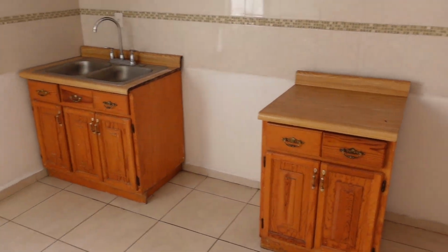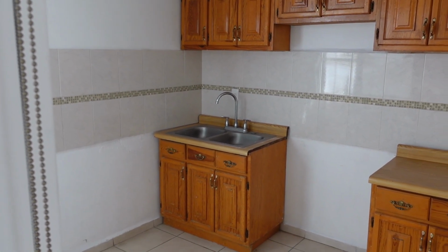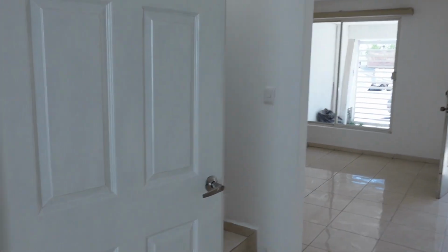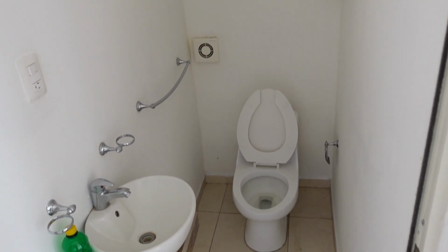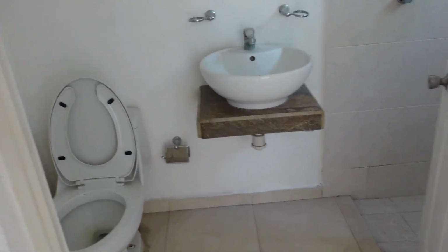Here is where the kitchen is, the kitchen space anyway. A little bit small. Here is the downstairs bathroom with a hanging light fixture. And now we'll head upstairs. Here is the master bedroom area. I would estimate this to be about 15 feet deep by about 10 feet wide. Here's a closet area, and then here is the bathroom and the shower area.